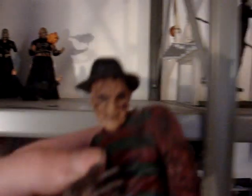Well, there he is. And now right here I have this miniature Freddy figure, which I've shown off numerous times. It looks really cool, with the hat and everything. The only thing is, all of his knives broke off his hand, which really sucks. But he's got blood splattered all over him, and even on his legs and everything.